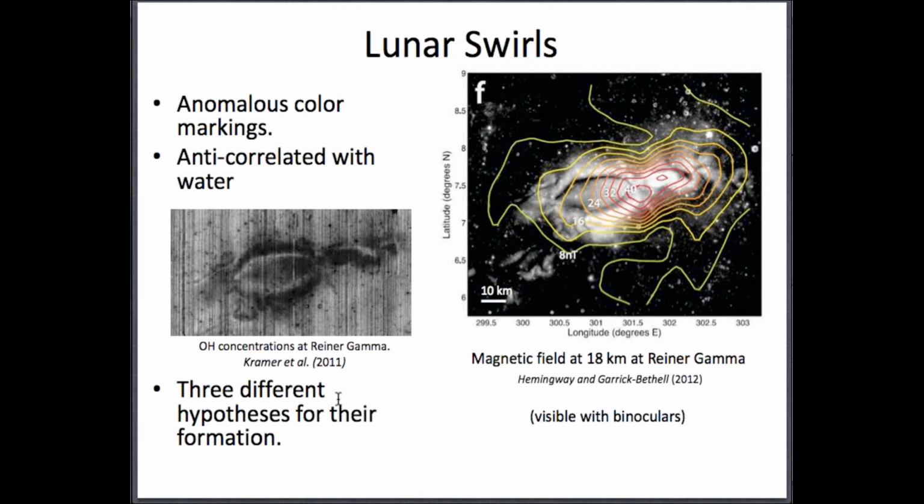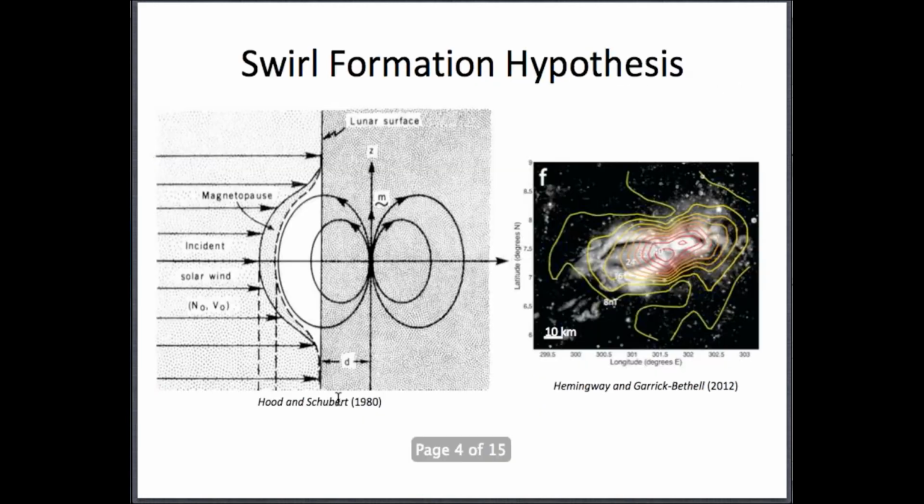And every lunar swirl that we see is correlated to a magnetic anomaly, though the opposite is not true. Not every magnetic anomaly exhibits a lunar swirl. So we're curious, what creates this? There are three different hypotheses for their formation. I won't touch on all three. I'll touch on the major one, which is essentially that these crustal magnetic anomalies are creating a mini magnetosphere. This mini magnetosphere is deflecting the solar wind flux.